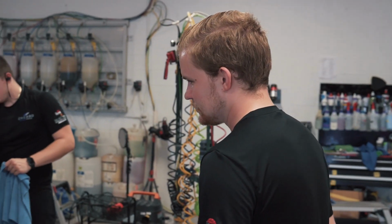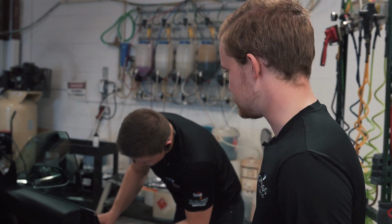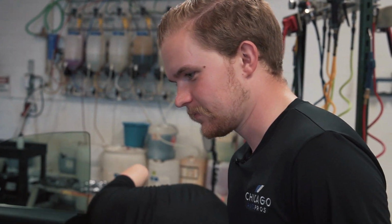All right, Christian's finishing up the Model 3, wiping all the wax off of it, checking all of his cracks. I'm gonna look it over and then he's ready to go. Last detail of the day.